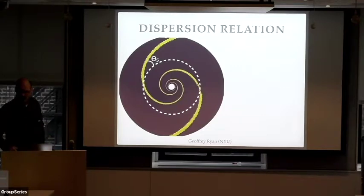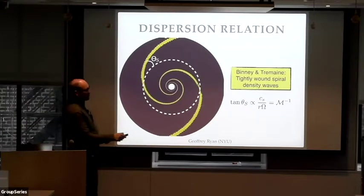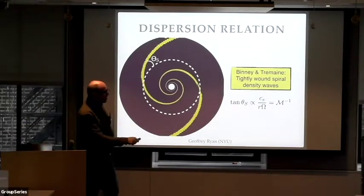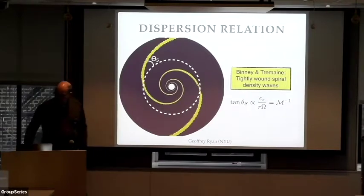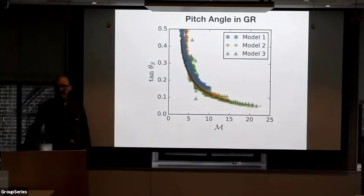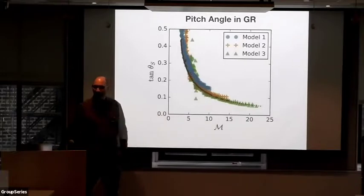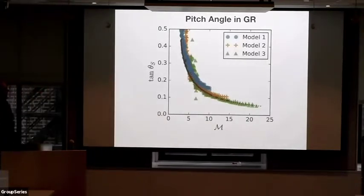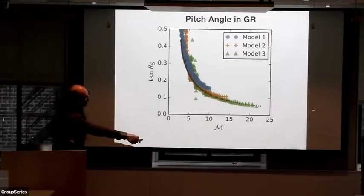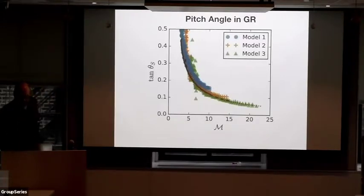pitch angle of this spiral wave is predicted in non-relativistic hydro and other situations, and it's in Binney and Tremaine and other places, but it's proportional to 1 over the Mach number. What we find is even in GR this holds. So we found this kind of new relationship, but here's the Mach number and here's the tangent of that pitch angle of the shock. And we found this new relation that holds in GR. So these real disks are probably even higher Mach number, and so they're more tightly wound, but they probably still can accrete through this process. This is an interesting thing to look at some more.